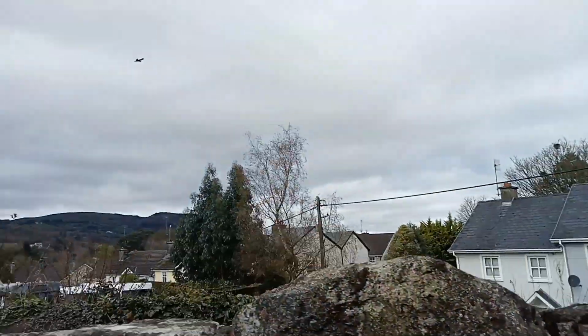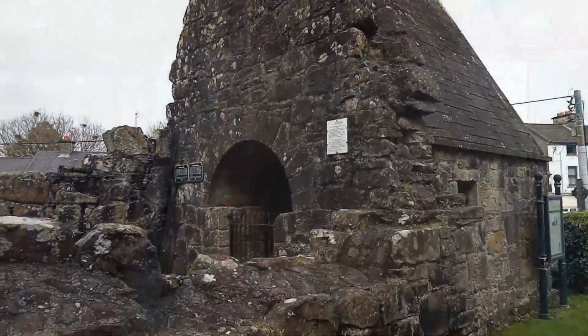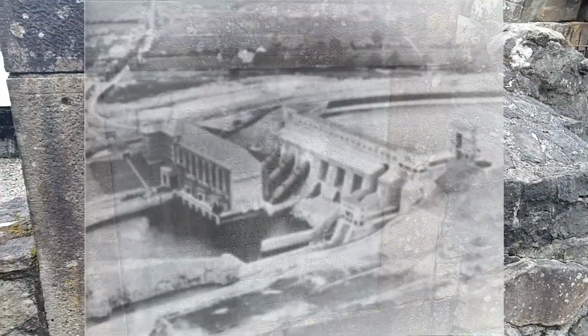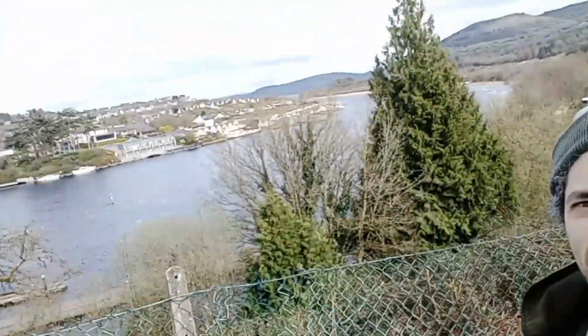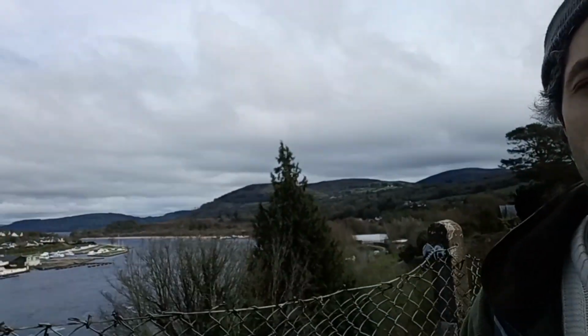Jesus, look at the views over here. I don't know if you can see that. So this ancient Irish church would have been submerged in water because of the Shannon hydroelectric plant they built, but they've saved it and taken it out and rebuilt it here. So fair play, lads. The sun started to come out a little bit here, and it's beautiful, the views I have over Lough Derg here. It's a gorgeous little river path up here.